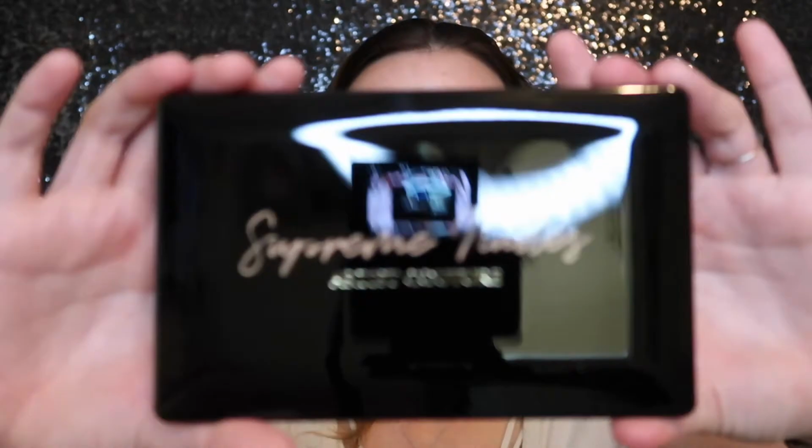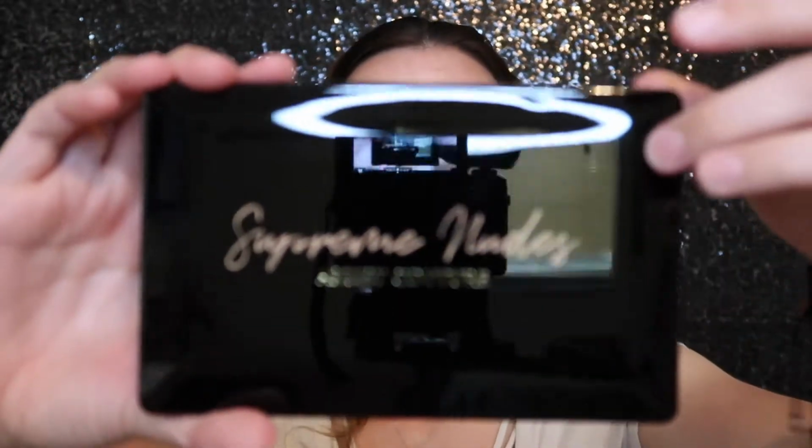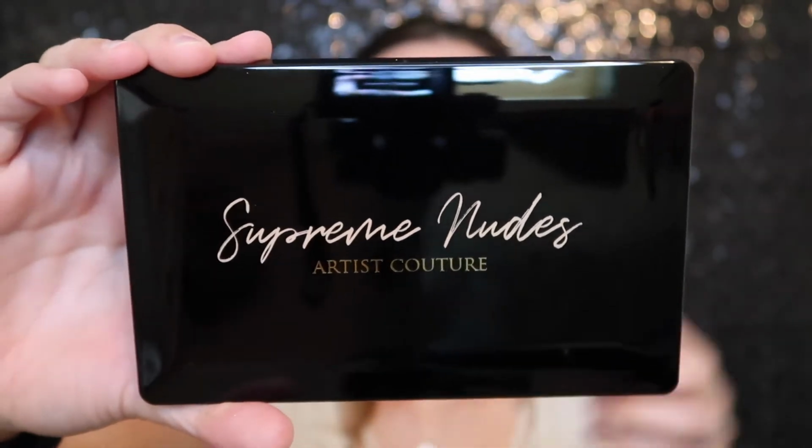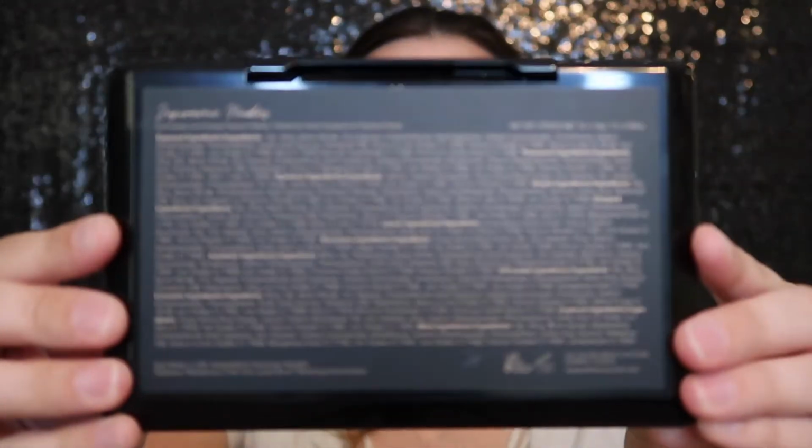I did open the palette only to make sure nothing was broken when I received it in the mail. So we are going to just open up the packaging and see what it looks like. Alright, so it is like this shiny black. As you can see, there is like a glare. Sorry, let me try to. So this is what it looks like. It's a plasticky material. It has all of the ingredient information on the back, which is actually really nice.